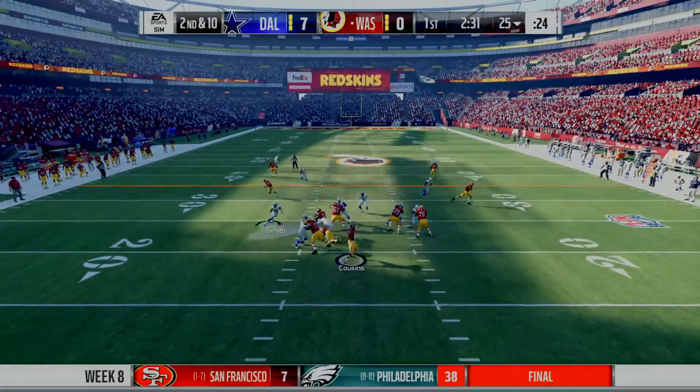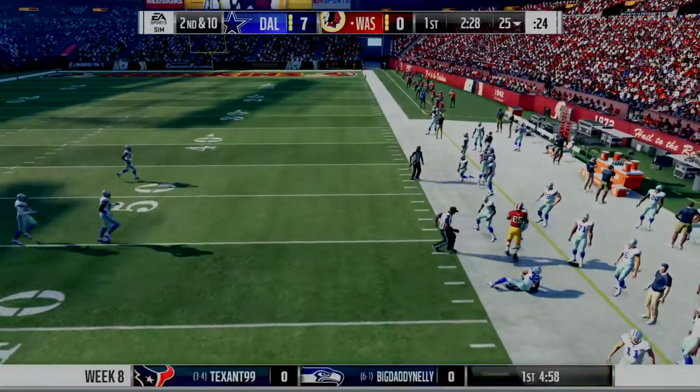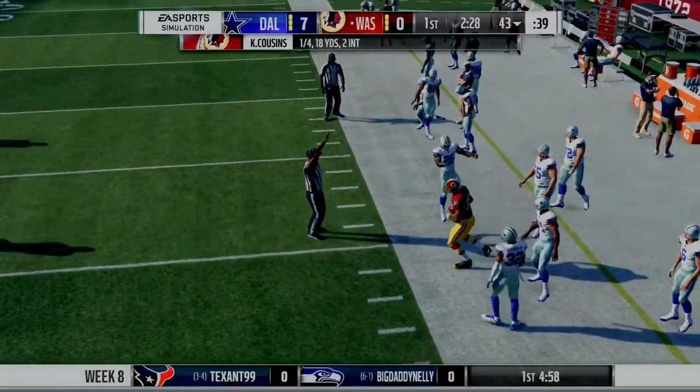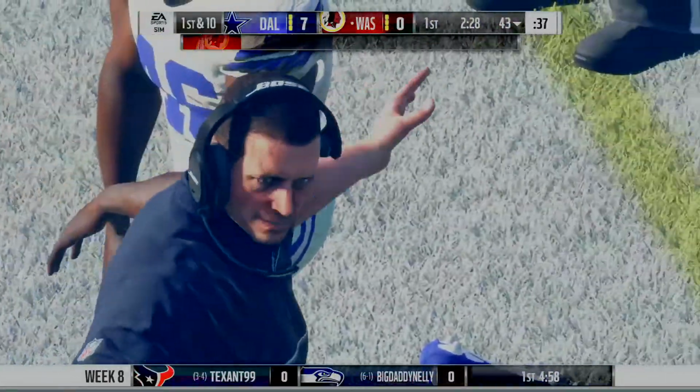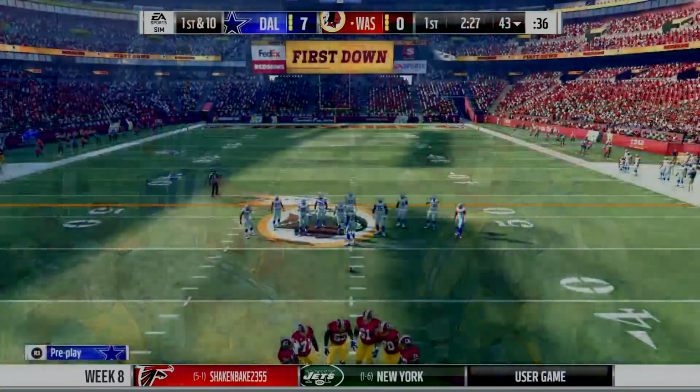A 2nd down throw for Cousins. Throwing the out route, incomplete. That's Davis. He goes for 18 there as the drive will continue. He missed on his first 3 passes, was 0 for 3. Now gets a connection. Maybe that'll get him going.